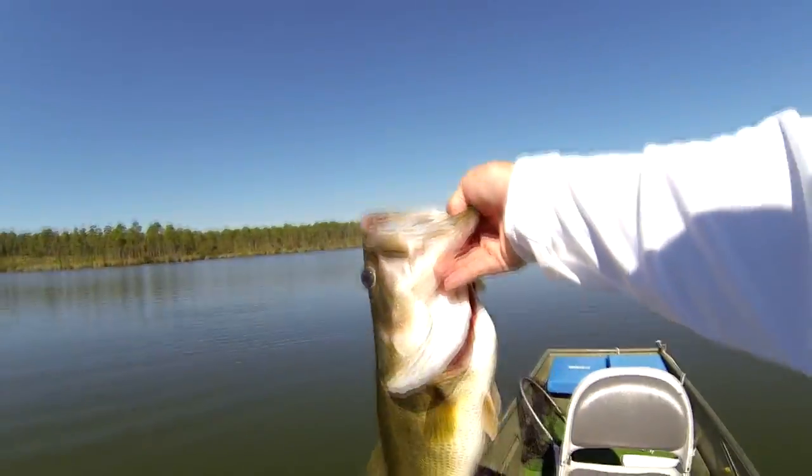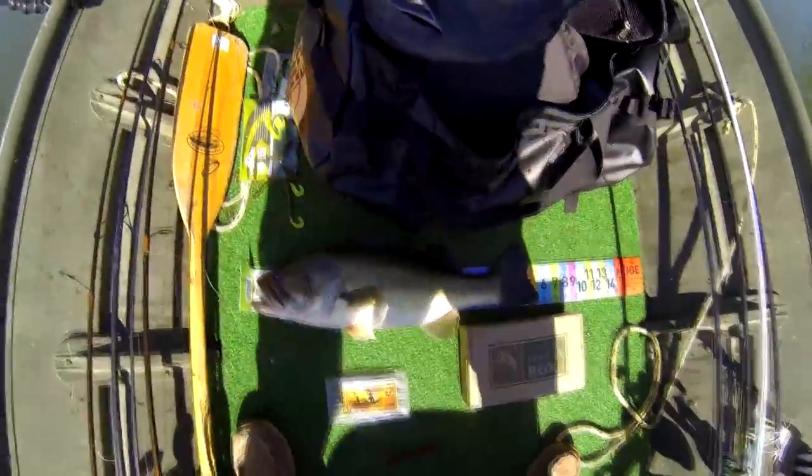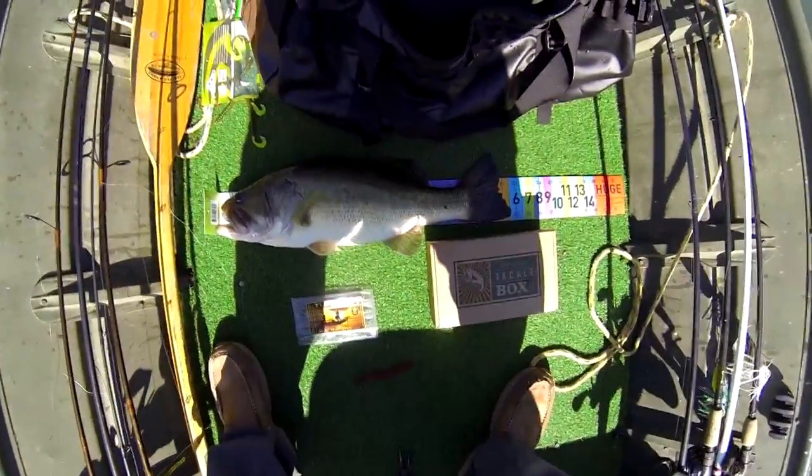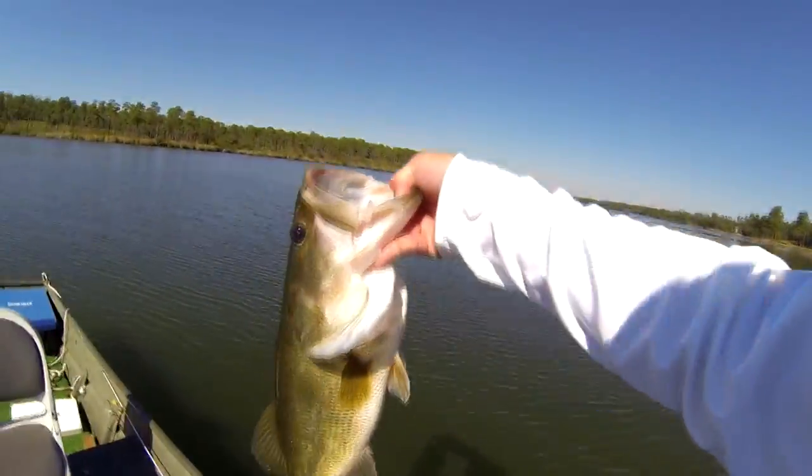All right, that's a nice one on the tough bait worm. I had it Texas rigged. Let's see what this fish is gonna go. All right, we're gonna let her go.